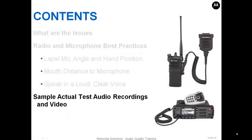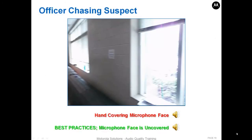Now let's go ahead and sample some actual test audio recordings and video that was taken in the field, when following best practices, and what can happen when you do not follow best practices. The first example is an officer chasing a suspect. So what you'll see is a short clip of a video of the officer running, and then you'll hear what happens when the officer is covering the microphone face while talking, and then following best practices.